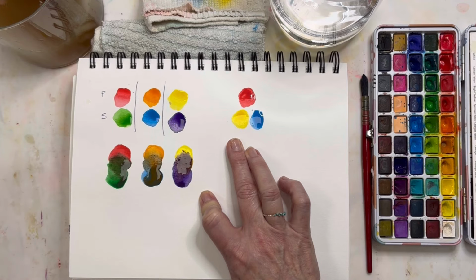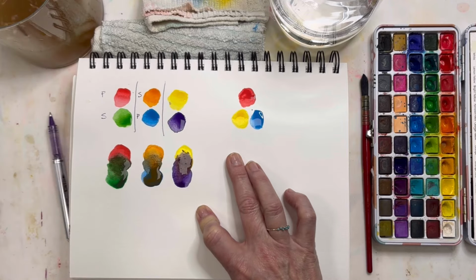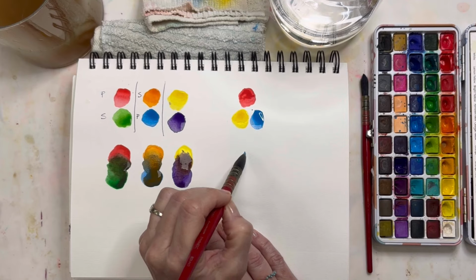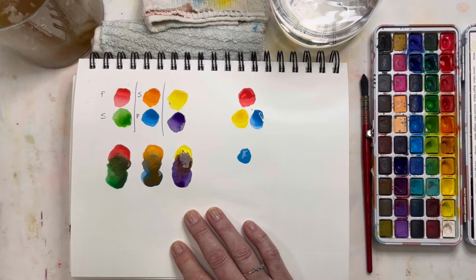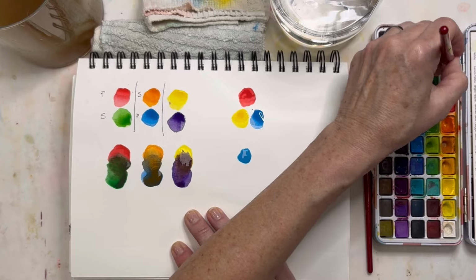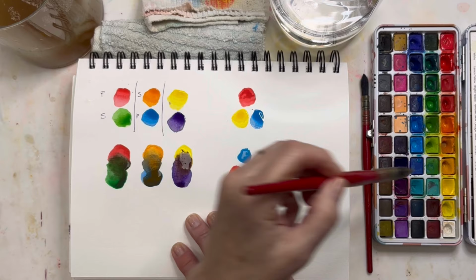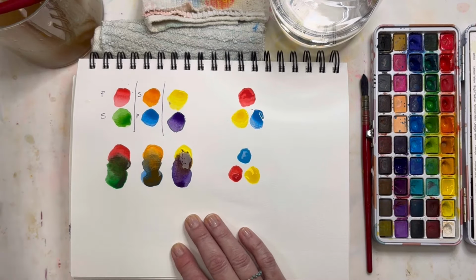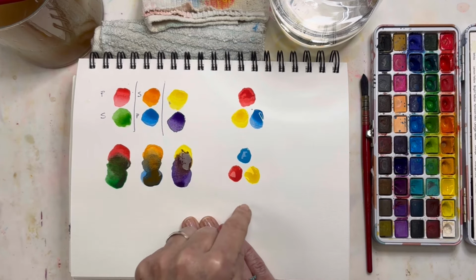So let's look at orange and blue. Orange is a secondary and blue is a primary. So we have the blue. We'll put this at the top because that is the primary. And then we have orange as the secondary, which orange is red and yellow. So again, you wind up with all three primaries, predominantly blue, but all three primaries are there.